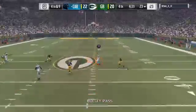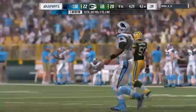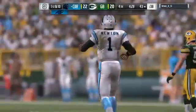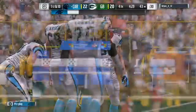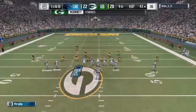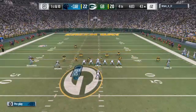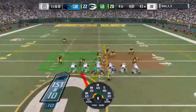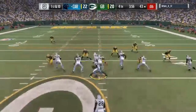Back to throw, Newton. And he finds a man. It's Olsen. And he's finally taken down, but not before getting across midfield and across the 45-yard line. So after that big play, let's see if they can catch their defense maybe on their heels. And they pick up the first down on a fourth down play. I don't know if the defense relaxed because they thought maybe they'd stopped them on third down, or if they just didn't protect the sticks very well. But, boy, that's a big-time pickup right there.